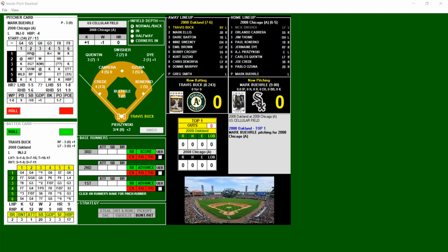Batting sixth, the shortstop, Bobby Crosby. Batting seventh, the catcher, Kurt Suzuki. Batting eighth, the center fielder, Chris Stefonia. And batting ninth, the third baseman, Donnie Murphy.